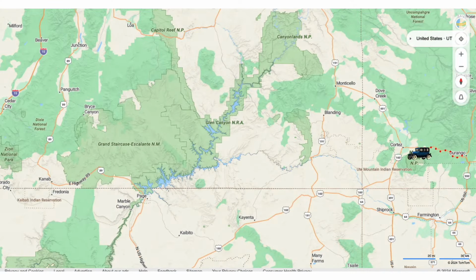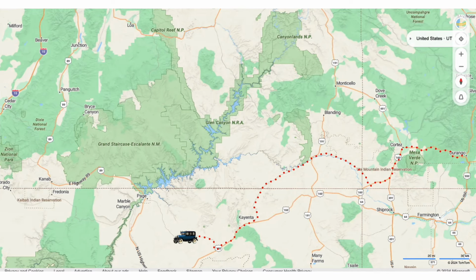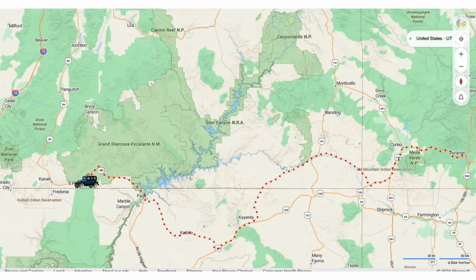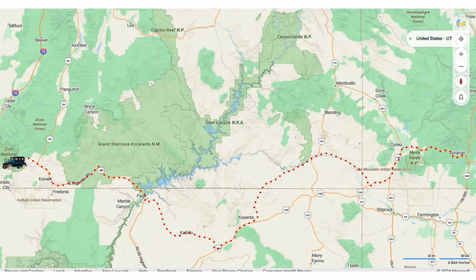Durango, we headed home pretty much the same way we came through southern Utah and northern Arizona. First, we overnighted in Kayenta. The next morning, we headed up to Page, Arizona to take in the Glen Canyon Dam, then continued on to Kanab, where we spent the second night, and then we drove on into Zion National Park.